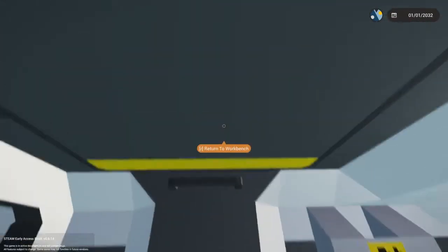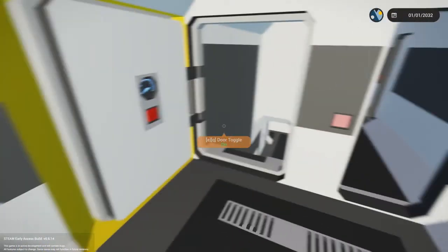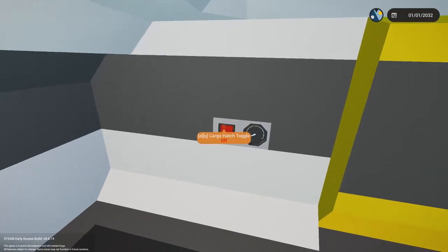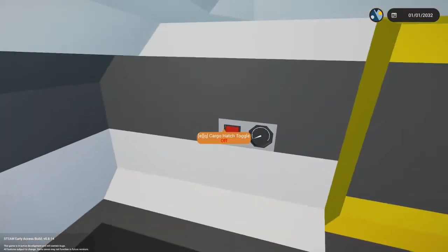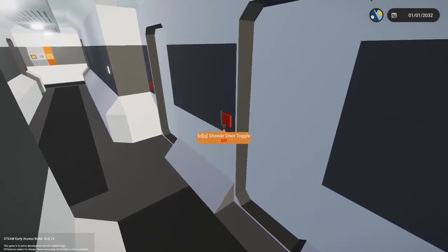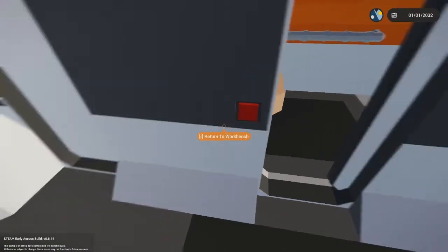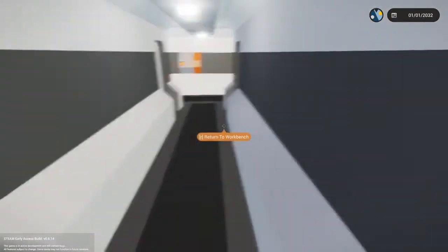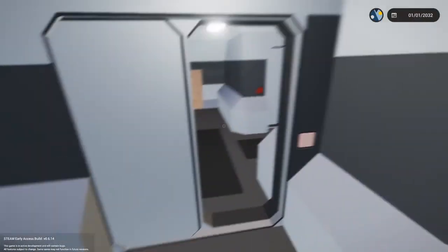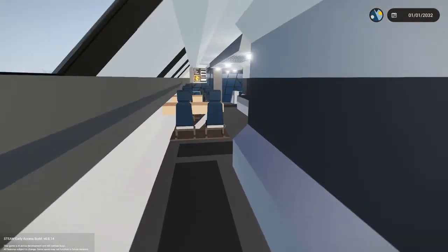I believe that goes up, and this is, yeah, just nothing. Yes, cargo hatch toggle. Yeah, we came in here. So yeah, we're just gonna go through here. Okay. What do we have here? We have a shower. That's pretty nice. Toilet. Okay. We have a cabin. Looks sweet. Another cabin. Okay, well, let's get this boat on the go, I guess. So, yeah. Don't know where our course is gonna be.